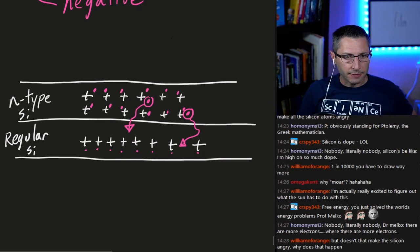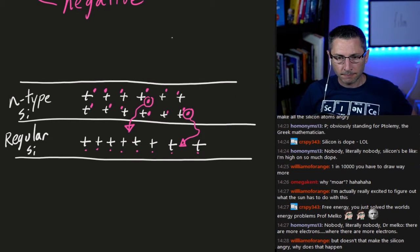Boy, that's a terrible color, I don't even like it. Let's try this.